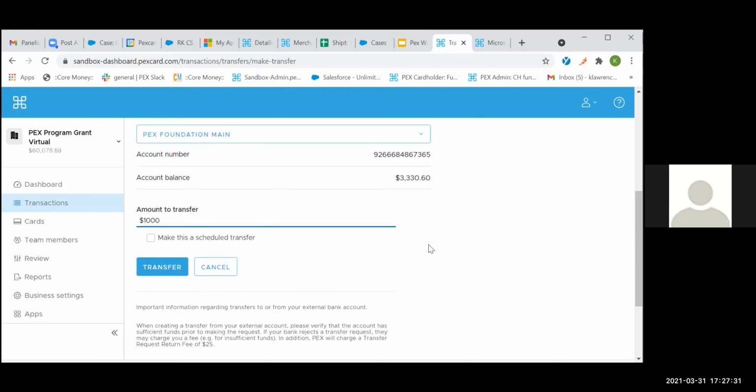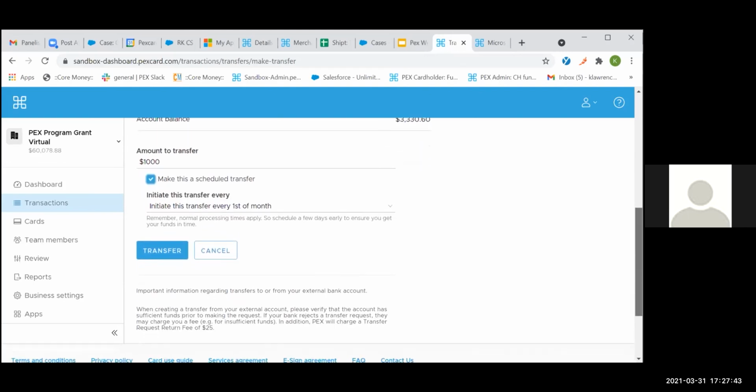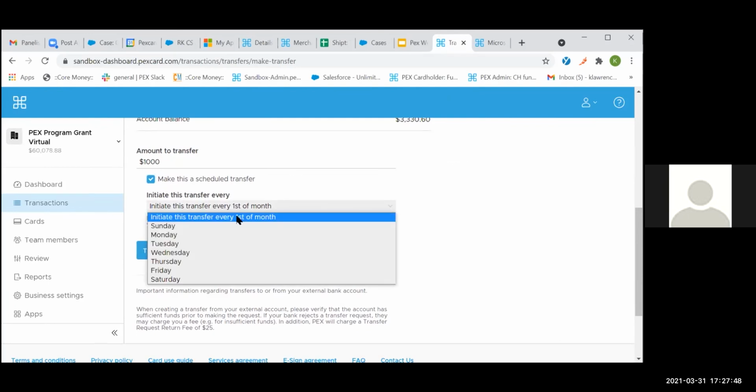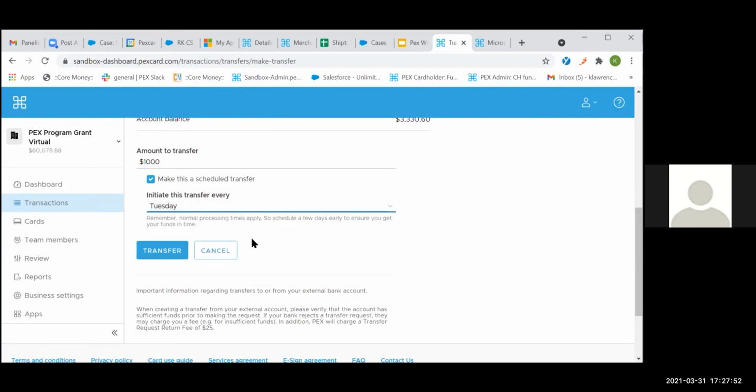Once you click transfer, this will be a one-time transfer. However, if you'd like the system to repeat this for you, you can click make this a scheduled transfer, and then initiate this transfer. You can then select the first of every month or any day of the week. Now, whichever your option is, this does not mean that the funds will be in your account on Tuesday. It simply means that the system will initiate the process on Tuesday. Then the date that it's initiated will be the first of either 3 or 4 business days.